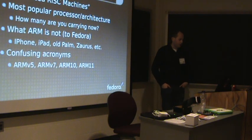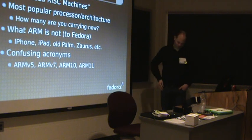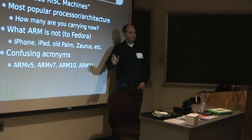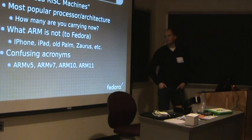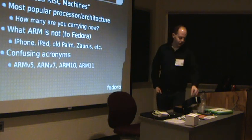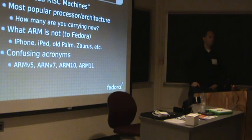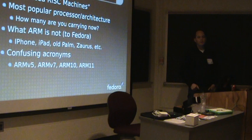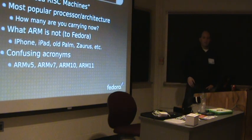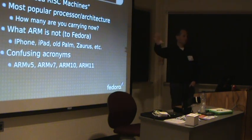When we talk about ARM, you will see a lot of confusing acronyms. You will see ARM version 5, ARM version 7, ARM 10, ARM 11. Very briefly, if you see a V, we're talking about the version of the architecture. We are talking about ARM version 7 as the current version of the ARM architecture that we support on these. They are backward compatible. ARM version 8 is the 64-bit ARM that was announced. And things like ARM 10 and ARM 11 are particular implementations of the architecture. If you want the full story on all those confusing terms, and there are very similar terms in the Intel space, go look at Wikipedia. There's a great article there on the ARM architecture and disambiguation of what all the terms mean.